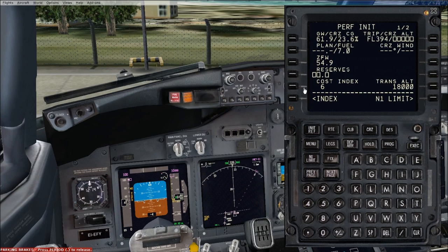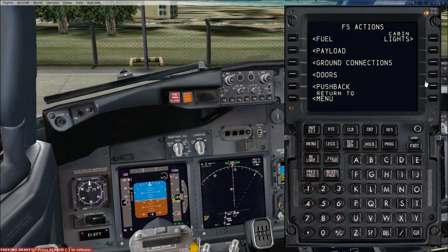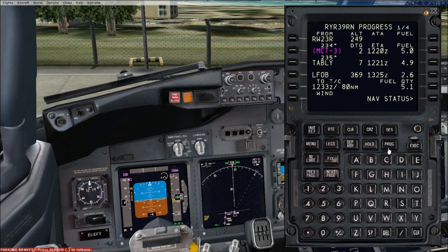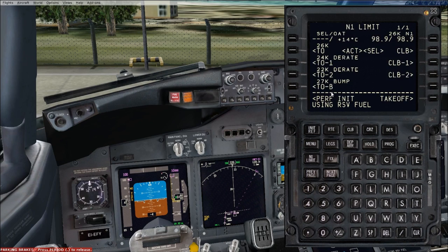Init ref page. Cost index is 6. Cruise altitude is 33,000 feet. Transition altitude is 6,000 feet. And the reserves are 4.5, so we could probably go to the fuel now and lower that because we don't need that much, so we'll probably go to 5,000, so about 2.6. There we go, and we can activate that.